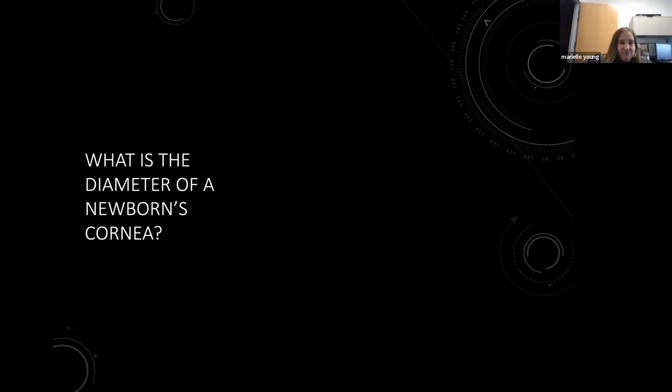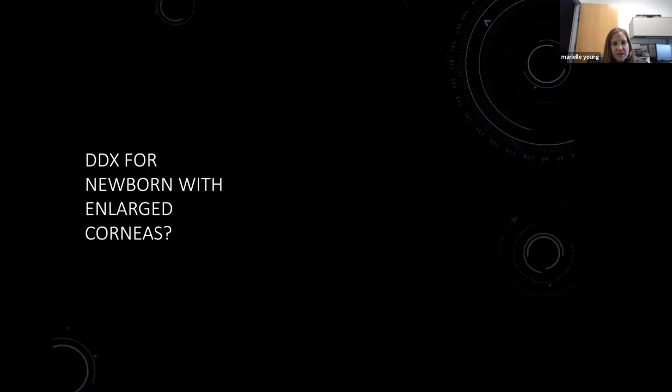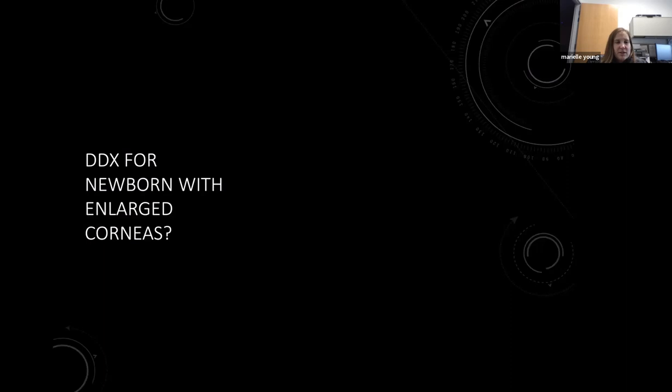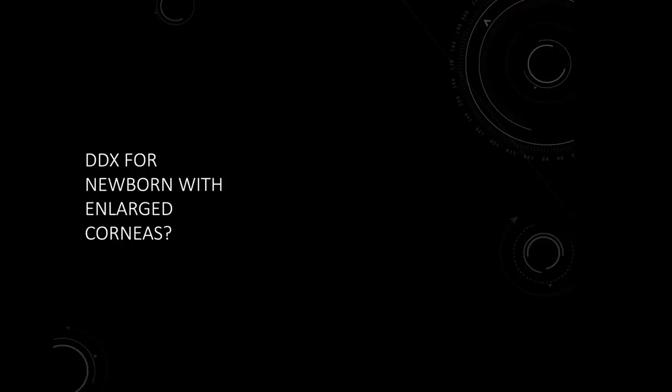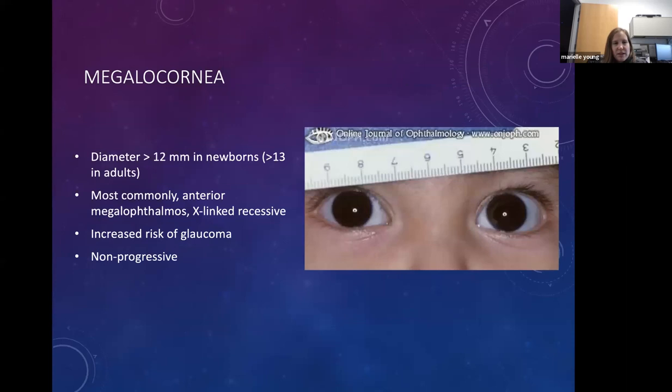What's the diameter of a newborn's cornea? 9.5 to 10.5. Exactly. It gets to adult size by about age 2, but it's usually just a little bit smaller. What's our diagnosis for kids with enlarged corneas? Glaucoma. Yeah, megalocornea, but the big one is glaucoma. That's the one you're worried about.